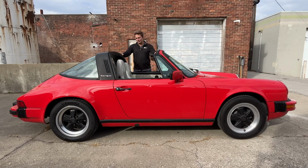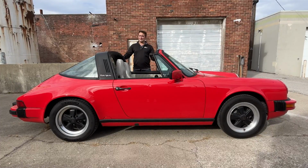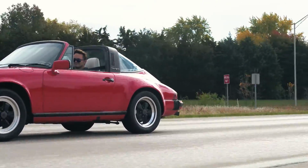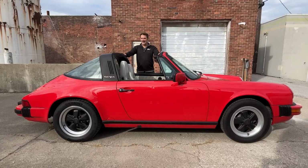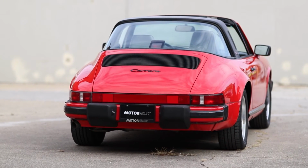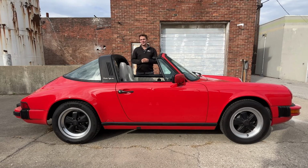Targa top removed, and you have a great look and a great cabin, open air, and especially on a beautiful 70-degree day like this, you are enjoying life. These cars are a treat to drive. They sound great, and they have all of the looks. This one in particular is a 76,000 original mile unrestored pure example with that classic 3.2 liter engine.